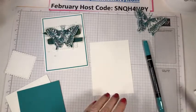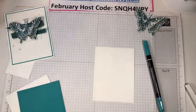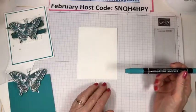So I don't think I've done Bermuda Bay. I don't think I've done a marker to show you guys how it is you spritz with the marker in a long, long time.